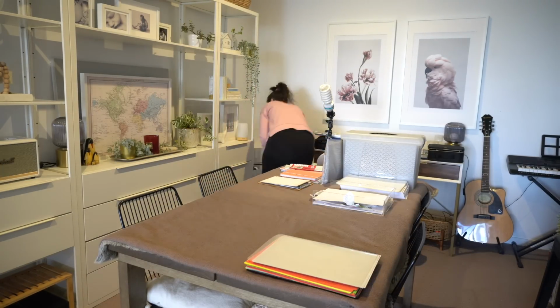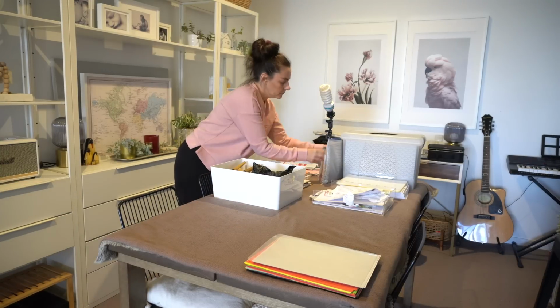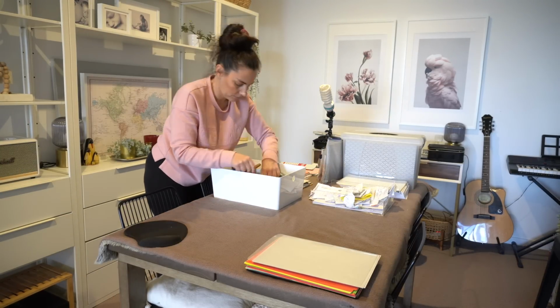The most important thing for me is to get the cleaning out of the way quickly and early, and the easiest way to have a clean home is to have a decluttered and organized home.